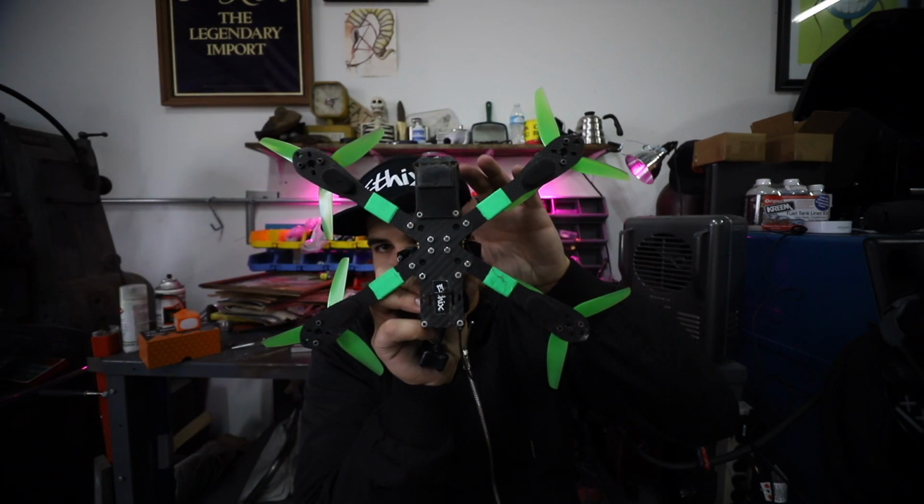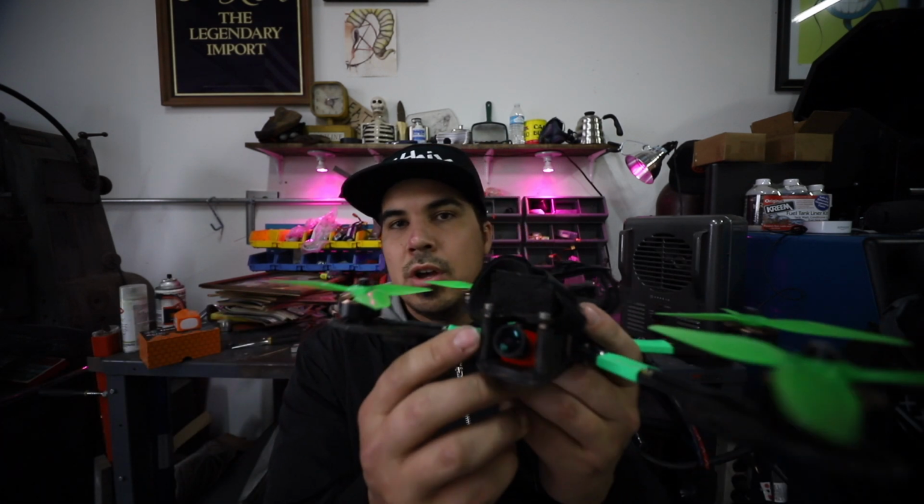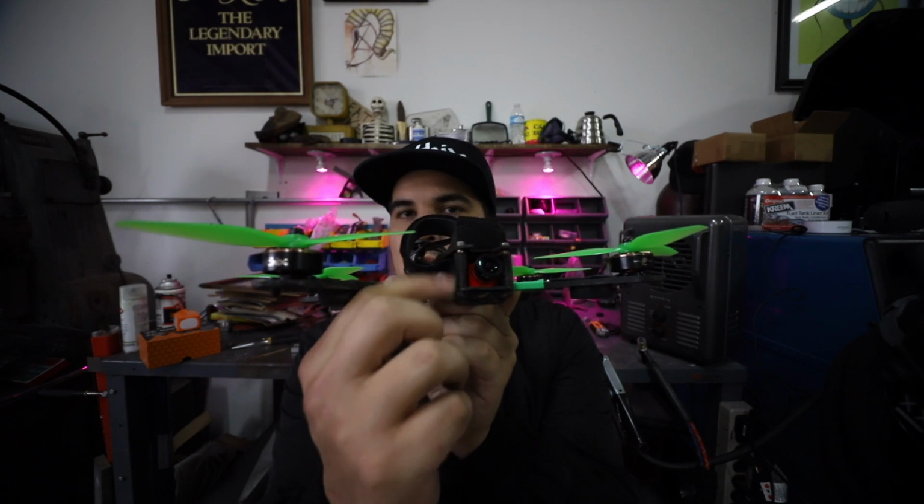And you can see that this is kind of like a squished X frame already. I'm trying to get the props out of view as much as possible. These are originally 23mm standoffs. I'm experimenting right now with 25mm standoffs. You can see the standoff right here. It's not filling the whole void of this plate for the camera.